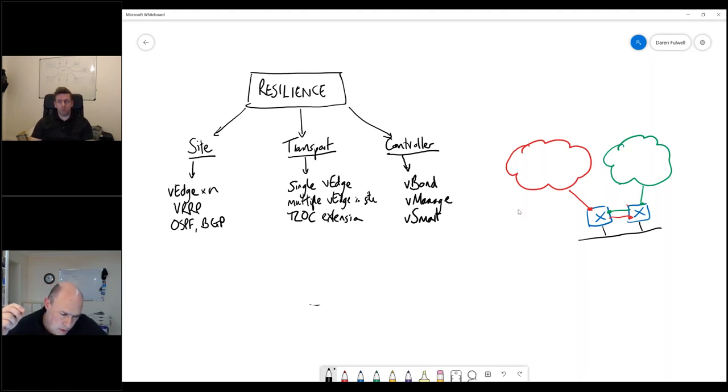vManage is probably the least necessary in a sense from a resilience point of view, apart from the fact that you may be doing your certificate authority stuff through vManage. Until it comes to certificate rollover, you don't actually need the comms between a vEdge and a vManage for it to function. vManage is there as the interface from a user, the admin user, to the environment, no more than that.